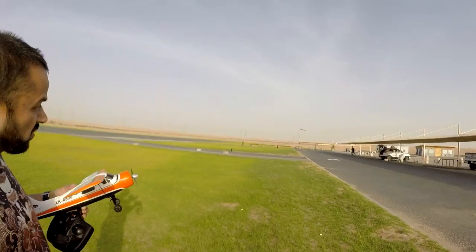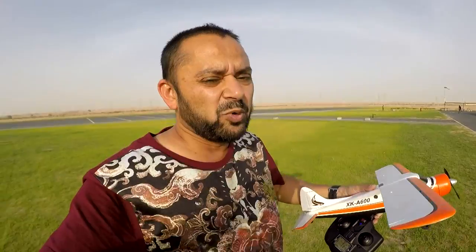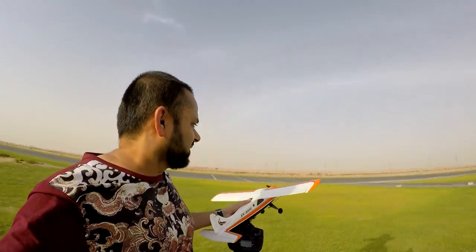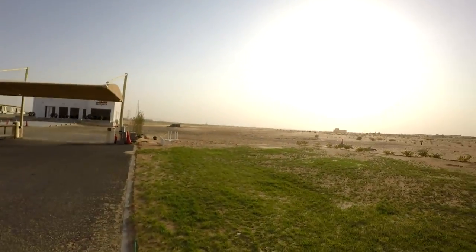Check out the windsock over there. If you can see how the plane is moving in my hands. And I have covered GoPro microphone. So I hope you will be able to hear me, but still you can see and feel the wind blowing on that. This is like storm. It's gonna be sandstorm probably. Check out the sand flying over there.